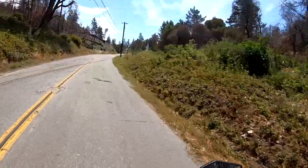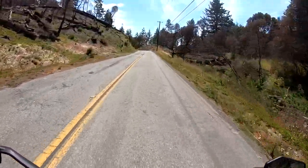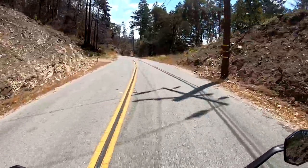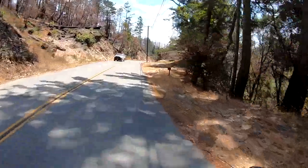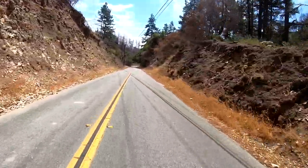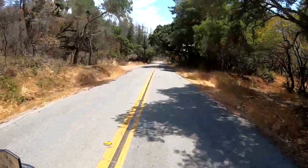Cyclists love to hear the motor more than hearing the blogger talk. Again, this is Swanton Rd, right off Highway 1. The next town that I'm coming to is going to be Davenport. Probably going to stop there and get lunch at the Whale Bakery.